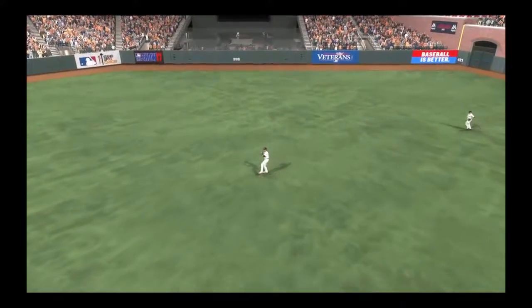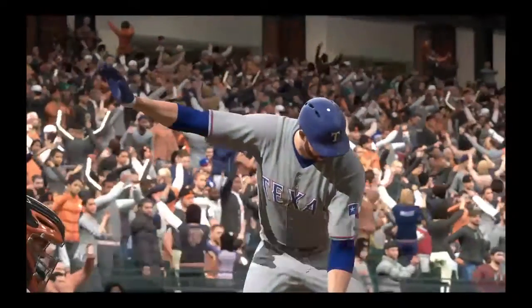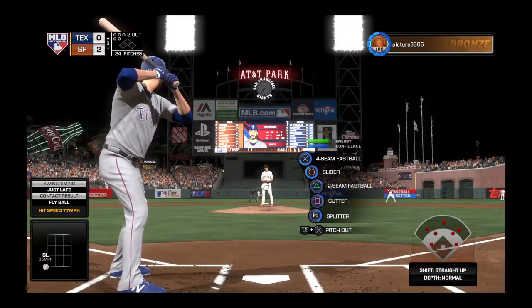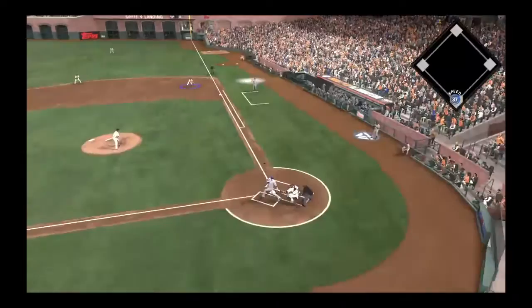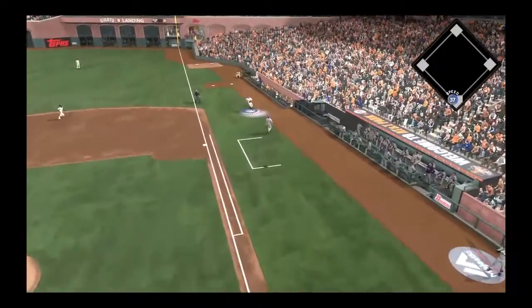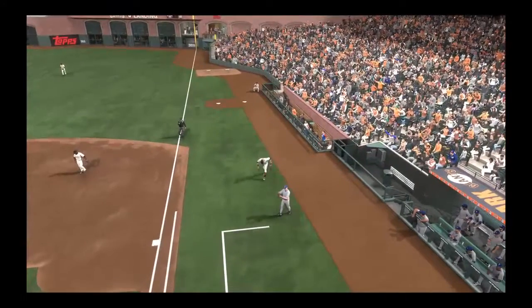Yelich is under it, makes the play, and there are 2 gone now. Settling in now, Chris Martin. Into the windup and the pitch. Swing, and he pops it up over toward foul territory. No problem over there for the baby giraffe Belt, and that ends the inning.